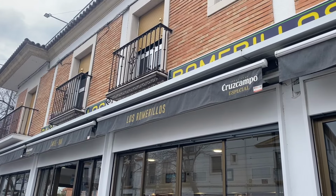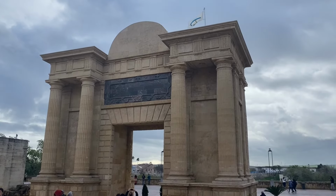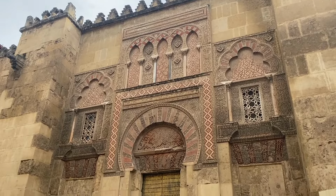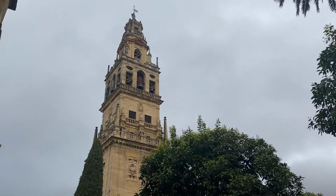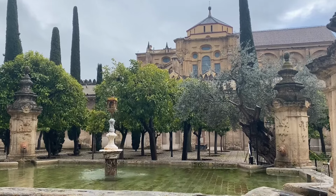After a rather chaotic but nice breakfast, we walked back over the Roman bridge and under the Puerta del Puente towards the heart of Cordoba's old town. Our next stop was the famous Mezquita. Although we had tickets booked for the next day, the weather wasn't looking so great for the rest of our trip, so we decided to explore the Mezquita's courtyard while the sun was out.